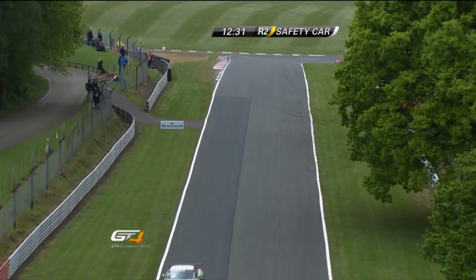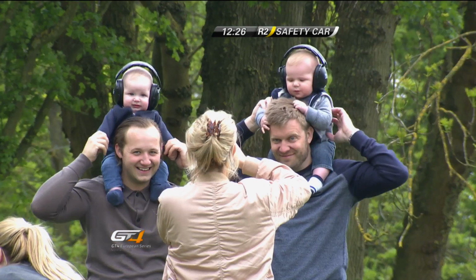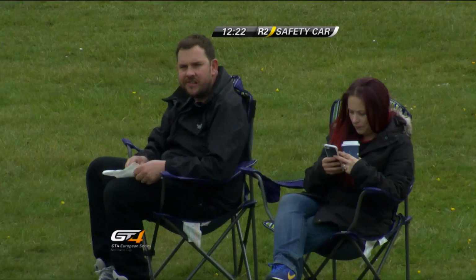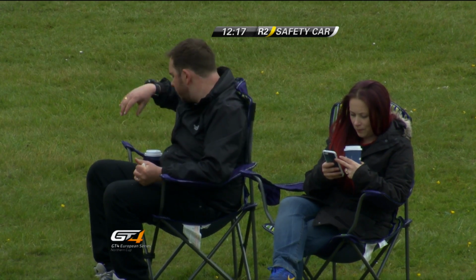Daniel Rhymes from the Czech Republic. So weather getting better and better at Brands Hatch. It's going closer to spring weather. Always good to see the little ones here. A bit too young to take in the racing, but very wise to have those ear defenders on.